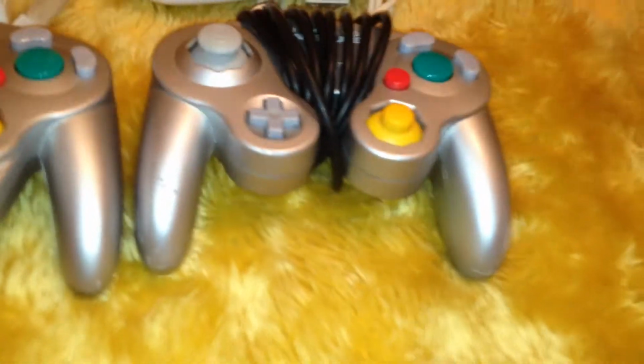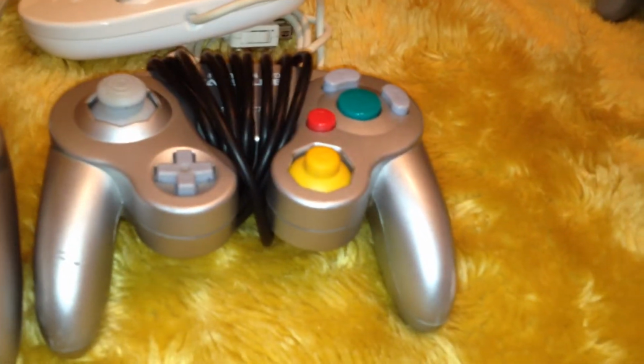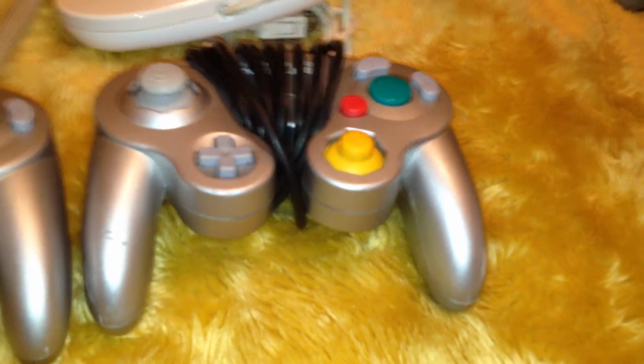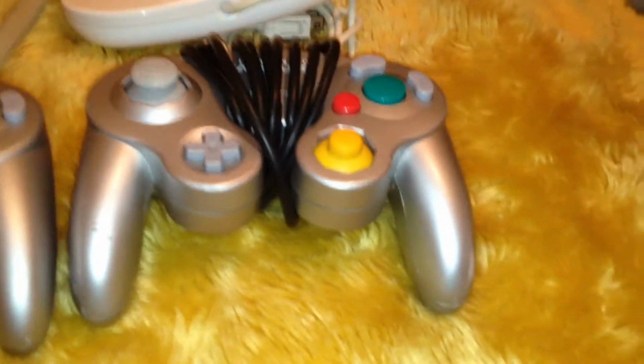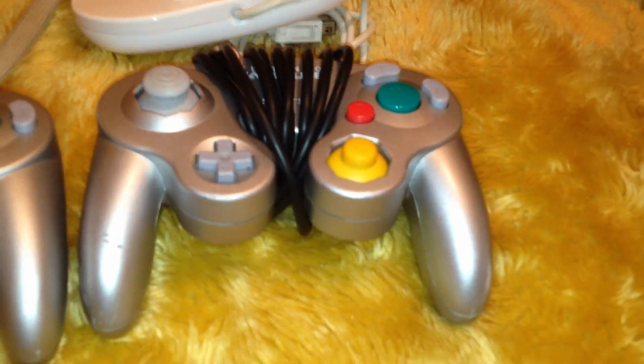This one works pretty well. I have no problems with it. Just slight problems, but it's not huge problems. Basically, our controller seems to think it's being pressed down even though it's not. But other than that, there's no real big issue. You hear the issue when you play racing games like F-Zero.